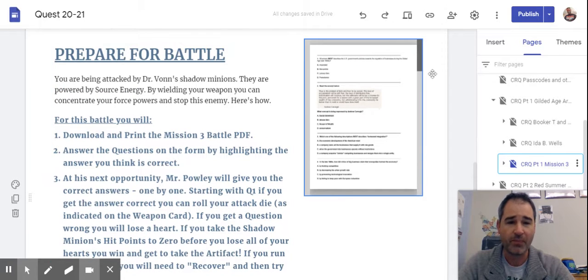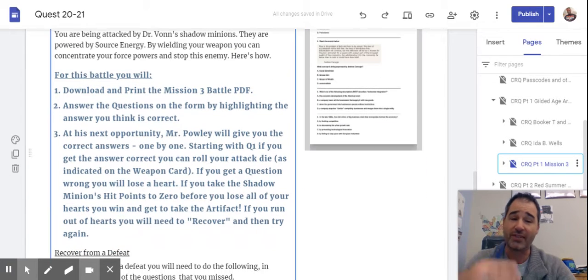It's an in-person fight. They're going to get this list of questions, and they have to answer the questions first. Once they're done answering, I'm going to come over and we'll start with question number 1. If they get the question right, they get to roll the die. They have a series of hearts based on their weapon. If they get the question wrong, they lose a heart.